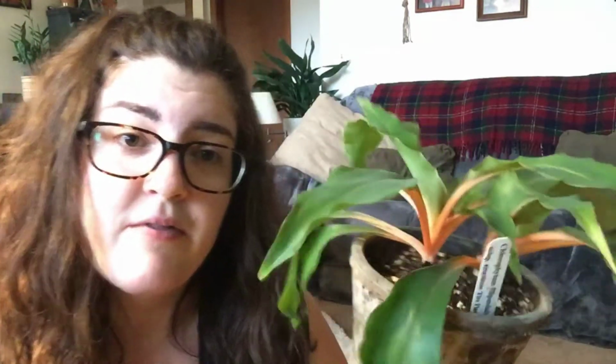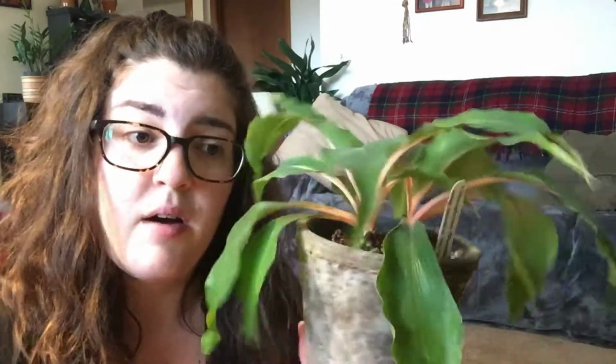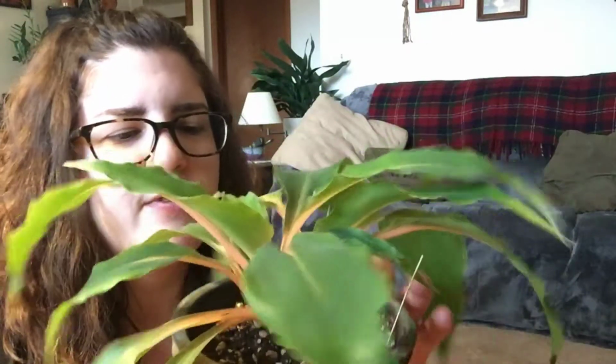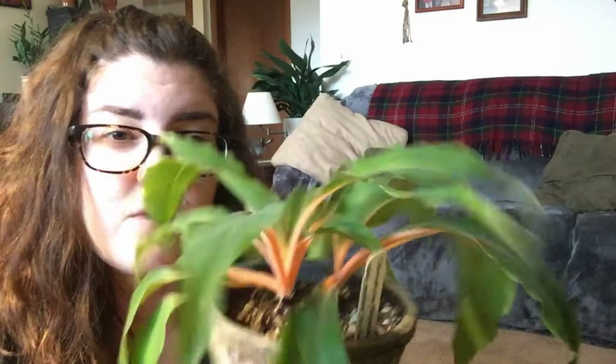This is also known as the fireflash plant or the mandarin plant. You've probably seen this sometimes. And again, it's a relative of the traditional spider plant. It is also pet safe. This one's really beautiful. I love the orange petioles. I think if you get these into brighter light, the orange becomes really vibrant.